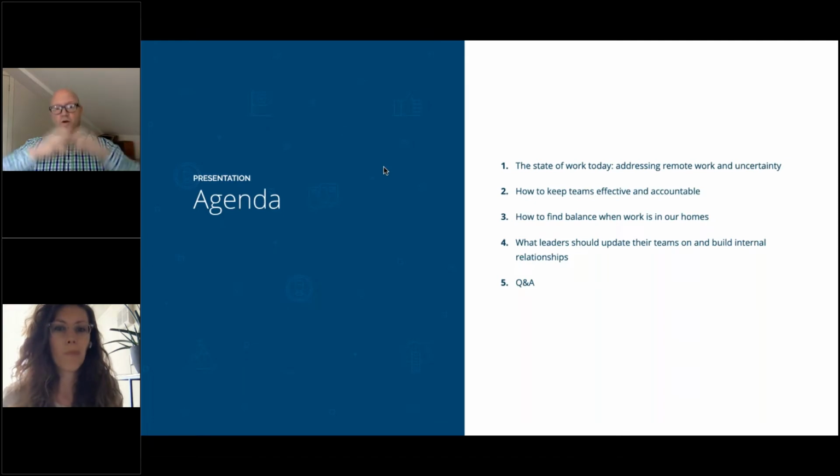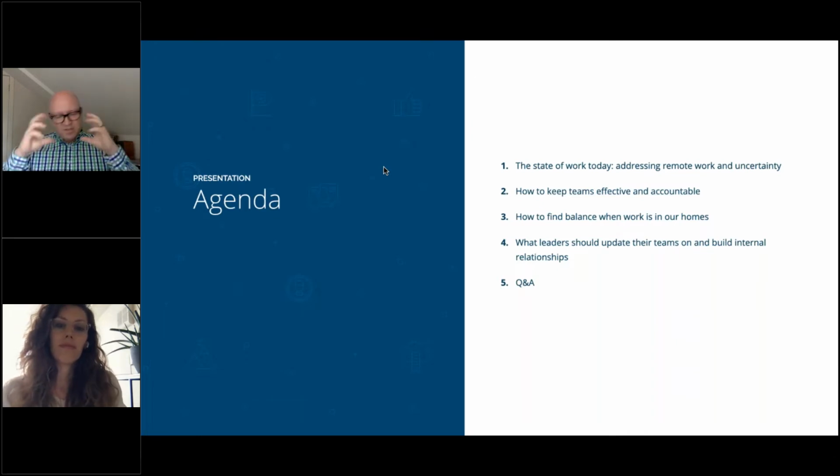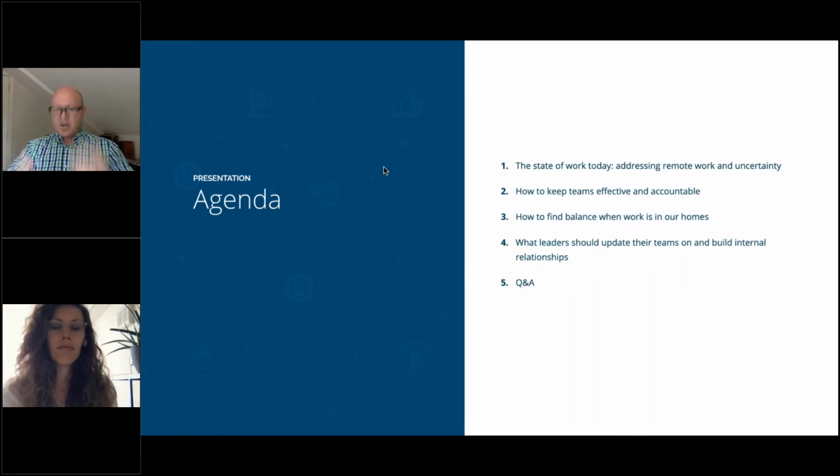In terms of the agenda, we're going to generally talk about the state of work today and how we address it in terms of remote teams. And then we start getting into the nitty gritty. How do we keep teams effective and accountable? How do we find the balance when you're in your own home? When does work start, both in physical and time dimensions? And then the other piece that's interesting is what leaders should update their teams on and how to help build internal relationships. Because it's tough enough in a normal, quote unquote, situation. How do we do it now where everybody's at home and spread out and having all kinds of different personal challenges to overcome? So this is the general agenda.